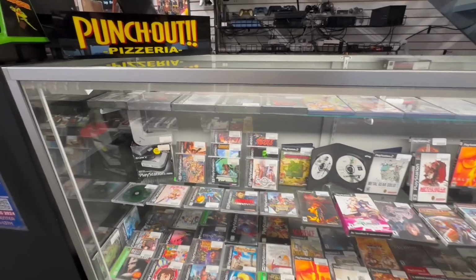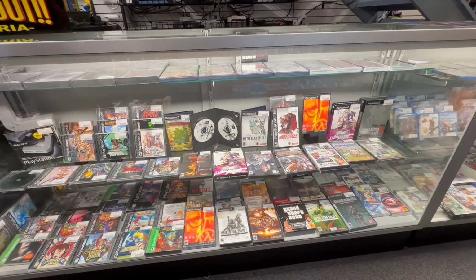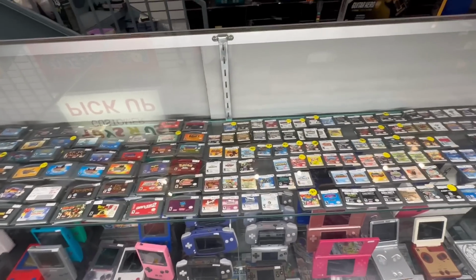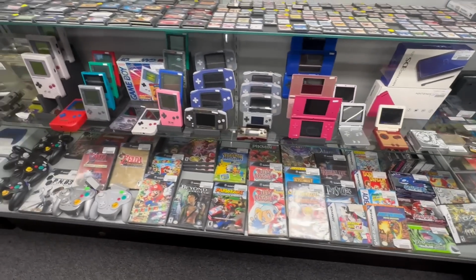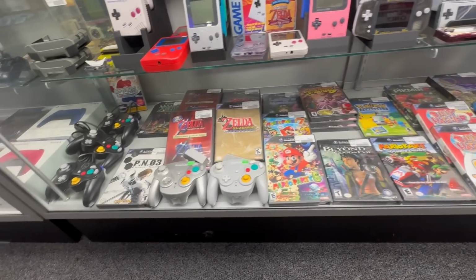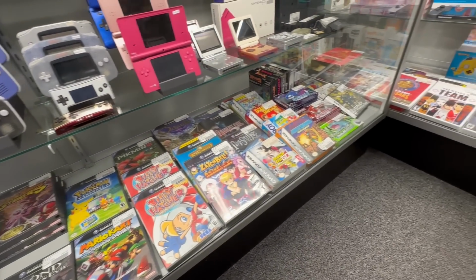I don't know how they have so much good stuff, and it feels like they don't really have that much filler in the store. Then again, DS and Game Boy Advance and all the Nintendo game handhelds are in the same section, which is totally amazing. There's some really awesome stuff. Then down below, more GameCube games that I absolutely stood way too long staring at.